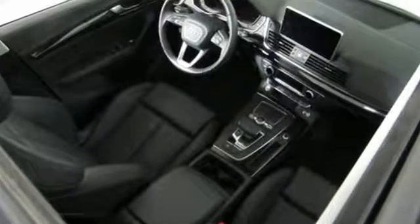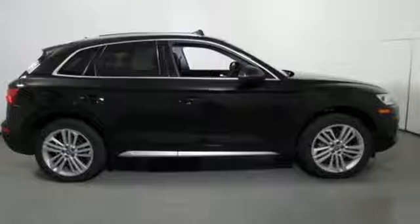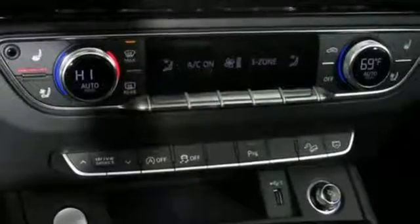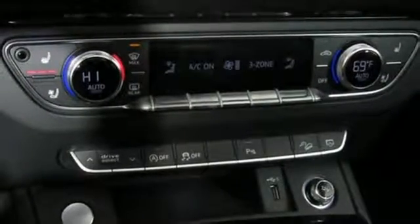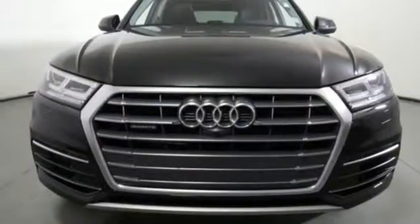Edmunds.com notes it's easy to see why the Q5 has such a broad appeal, being a favorite pick for active singletons and small families alike. When you drive an Audi, the design and the performance make sure you stand out in a crowd. The time is now. See it for yourself today.